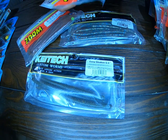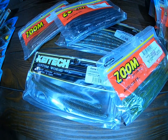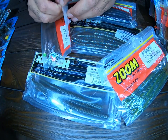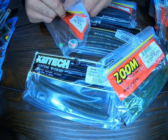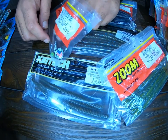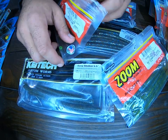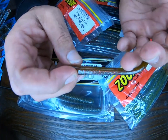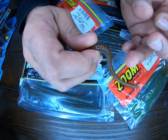The drop shot, the drop shot, the drop shot. I guess you could say I sort of had a little bit of a love affair with the drop shot, particularly with Zoom and Kitech. I do like the rib patterns, especially on the Kitech worms, but first let's take a look at the Zoom worms. These would be your regular Super Salt plus Finesse.